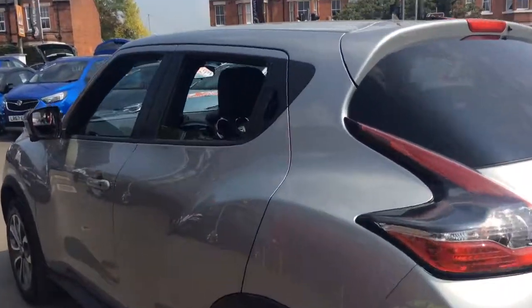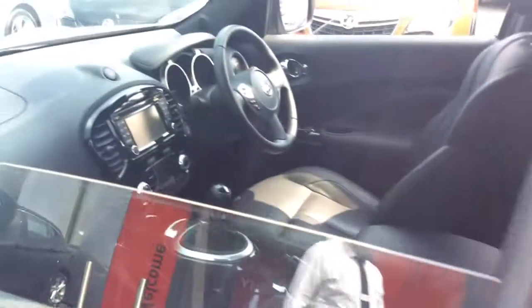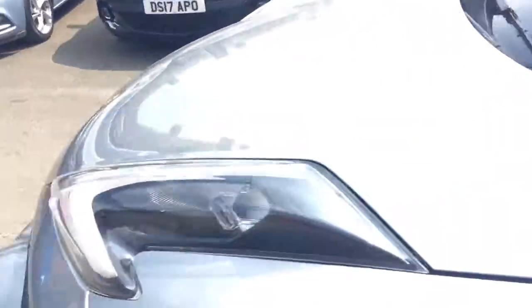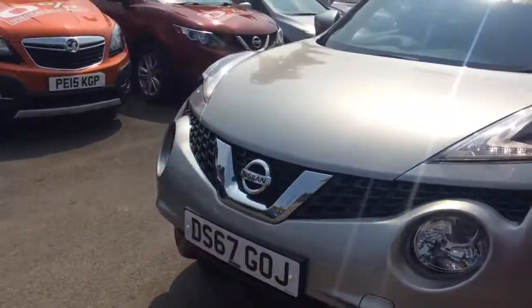As well as this, the vehicle can come with a range of flexible finance options which can be tailored to suit your needs. So if you would like any further information regarding this Nissan Juke Techna, please don't hesitate to call us on 01386 579 667.